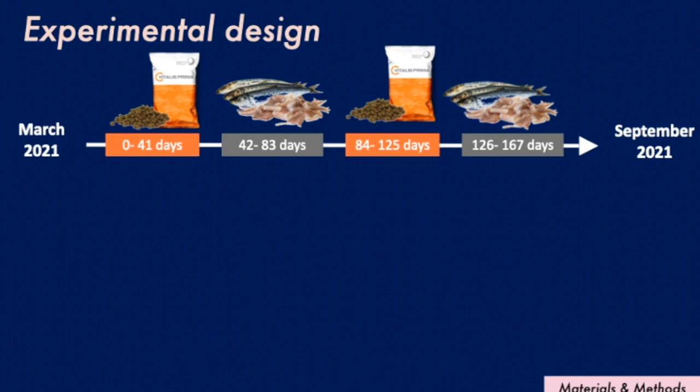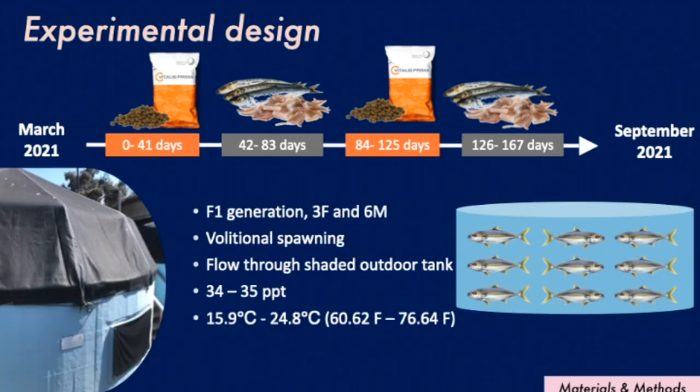The experiment was conducted at Hubbs-SeaWorld in San Diego from March to September in 2021 during the spawning season. We used F1 generation yellowtail consisting of 3 females and 6 males. They were placed in a flow-through shaded outdoor tank just like the one in this picture. The fish spawned volitionally. Salinity was 34 to 35 parts per thousand, and temperature ranged from 15.9 to 24.8 degrees Celsius.